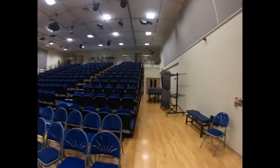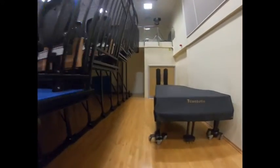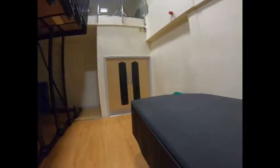And this hosts a number of shows, both musical, drama performances, dance performances, and, as we say, examinations. So it's a well-used facility at Knole.